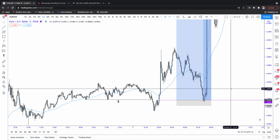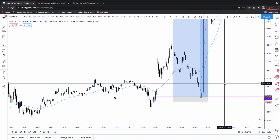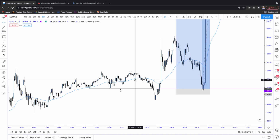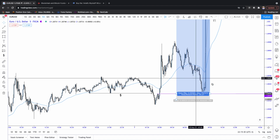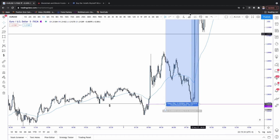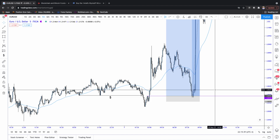Okay, so I'm going to break down just a few that I'm looking at coming into this week, but also quickly break down an opportunity from last week, Friday, actually, NFP, which was a beautiful opportunity, a beautiful setup. Actually provided 1 to 30 plus RR.